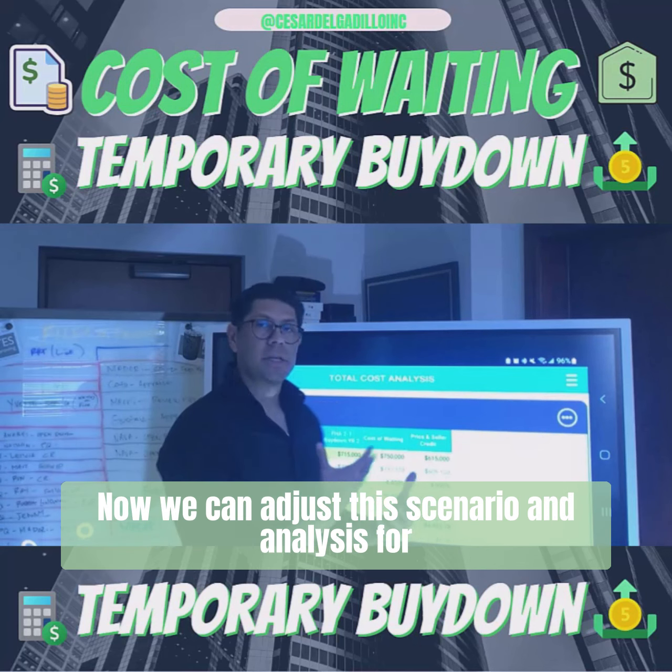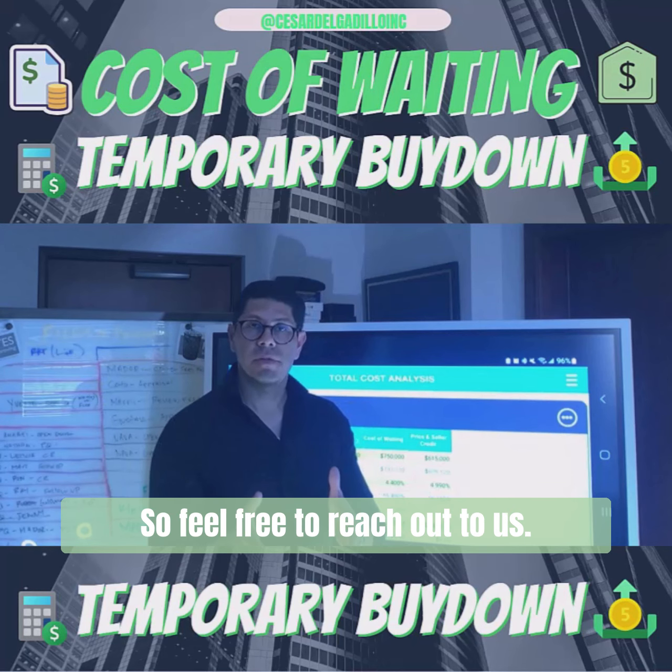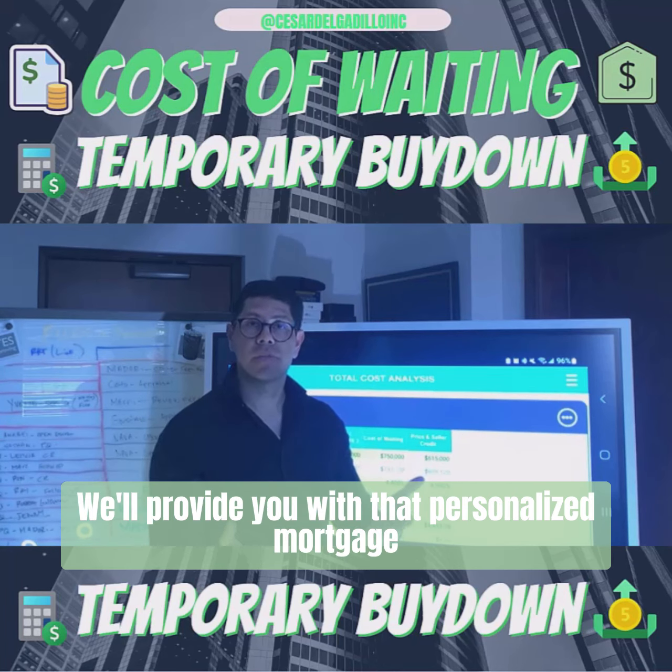Now, we can adjust this scenario and analysis for anybody who wants to see if it makes sense. So feel free to reach out to us, and we'll provide you with that personalized mortgage report.